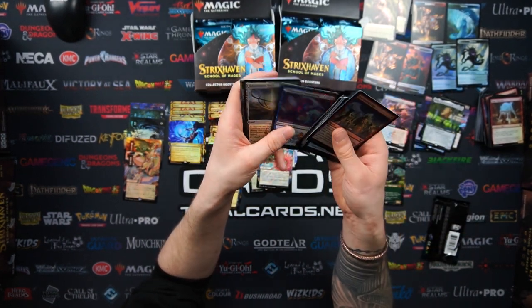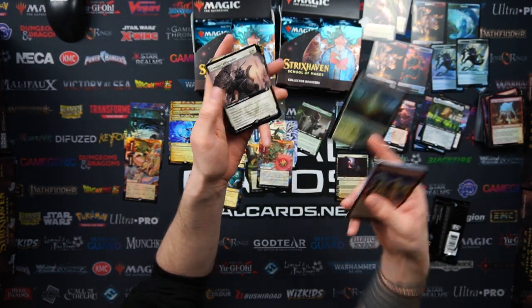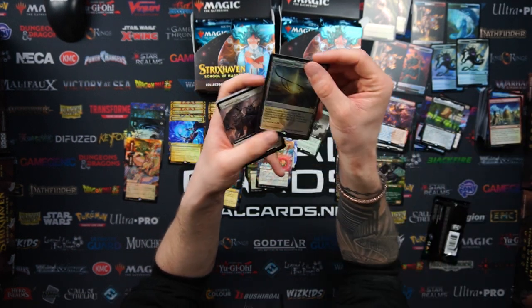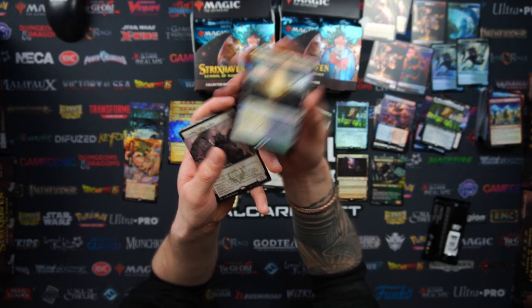Elemental Summoning. Oh, Shine Shadow Snarl, nice. I'm going to put this to one side because that is an amazing card. That's it for the foils. That's in foil? Oh, wow. We'll see if we can get the beam to come out. Absolutely stunning.